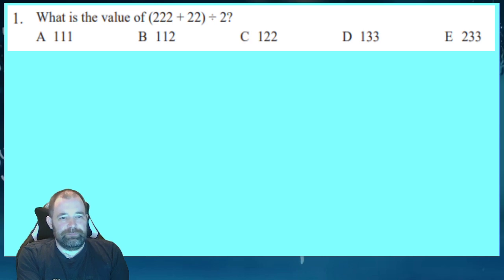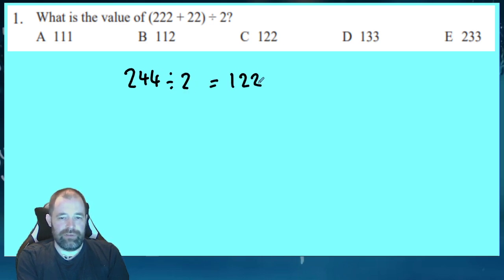Right, question number 1. What is the value of 222 plus 22, in brackets, all divided by 2? So that's going to be 244, divided by 2, which is, you can halve each digit, so you're going to get 122.